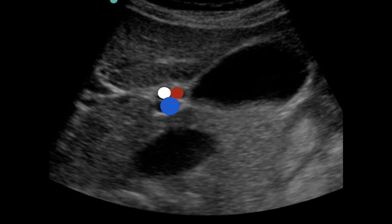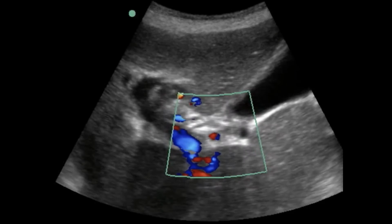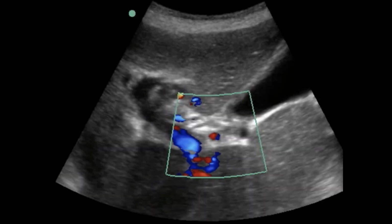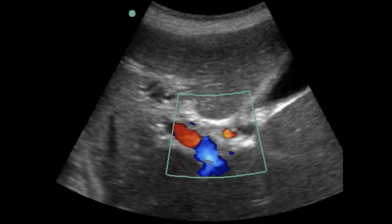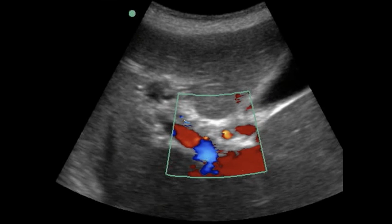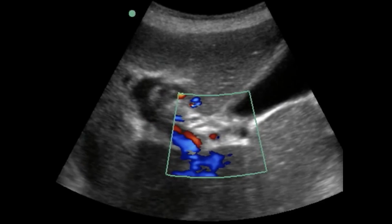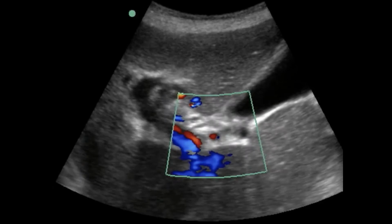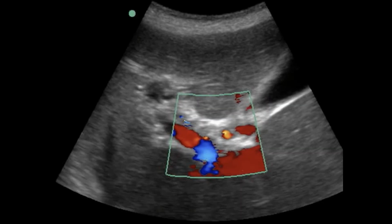Let me bring your attention to the association of the common bile duct and the portal vein. The common bile duct sits right on top of the portal vein. And that becomes important when identifying the common bile duct. Here's a color view. So notice the pulsatile hepatic artery right in the middle of the screen, that little bright red one pulsing back and forth. And just to the top left of that is going to be your common bile duct. Notice how it does not fill with blood here, and it's not pulsatile.